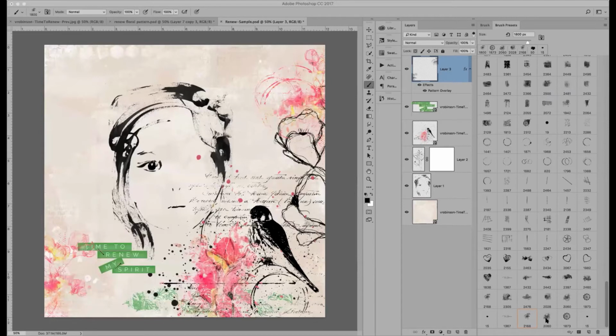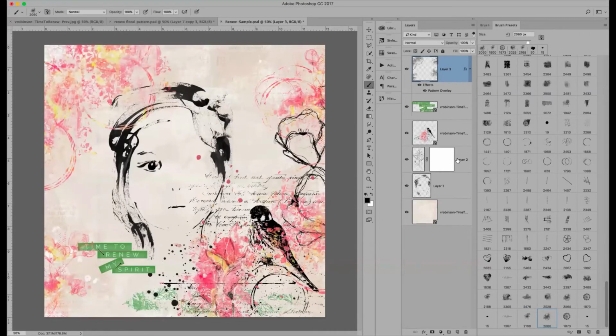Let me do another one here. Maybe this one over here. And as long as I'm stamping down on this same layer here that has the pattern, I'm going to be doing that. So I've very quickly added a lot of very arty interest to this page, and I really haven't done anything more than used a paper that the designer actually included in the kit.